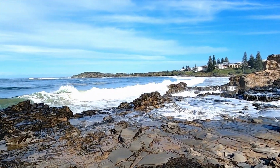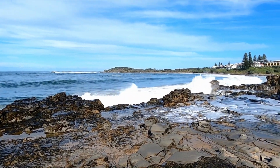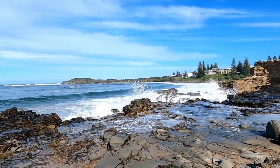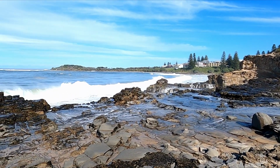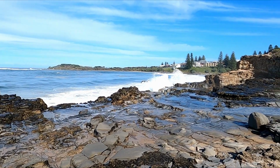Just something special about watching the wash of a wave come up over the rocks. But yeah, this part of Yamba, they used to drag whales in, a pretty horrible part of history. But these days it's just a bit of a beach and it's a tourist area.